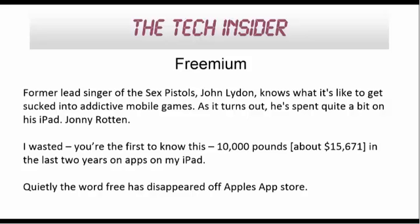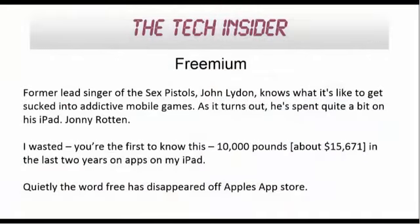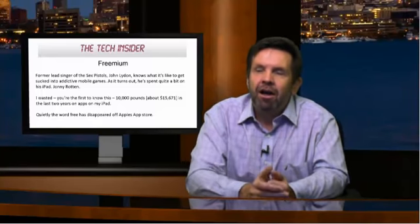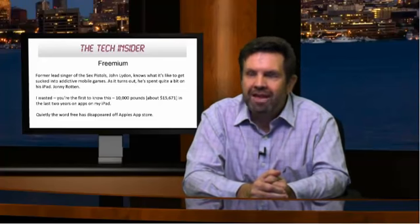The technical term that they are using in the industry is freemium. You get the app free, but if you want all these little addendums, they are there. But what it has changed is the way that these apps are marketed. Quietly disappearing this week off of Apple's App Store is any mention of any app being free. They just get that little eraser and get rid of the word free. My guess is there are a lot of lawsuits coming their way for supposedly free apps that ended up not being free, and probably the Justice Department looking at it too. We'll be back in a minute.